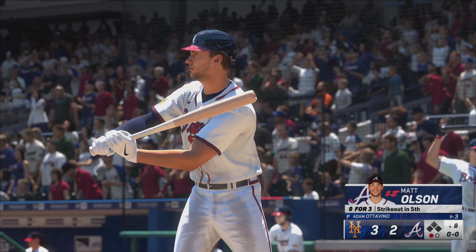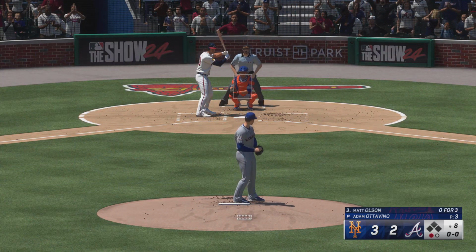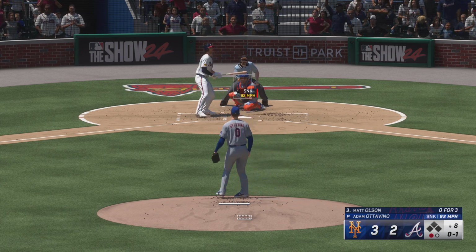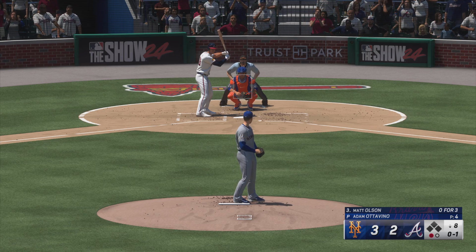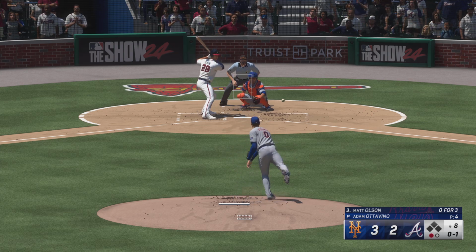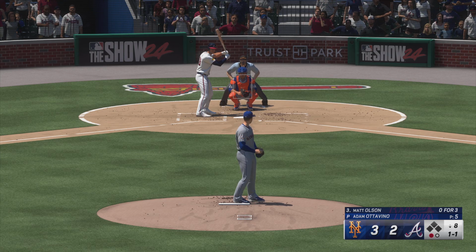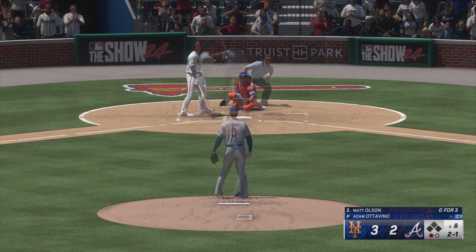Here is Matt Olson. Sometimes you're looking for a guy to get that tying run on base, but because of the power, you want him to tie up the game with one swing here. And it immediately pumps in a strike to the left-handed hitter. Ball. Next pitch is outside. One ball, one strike. Good eye in that spot.